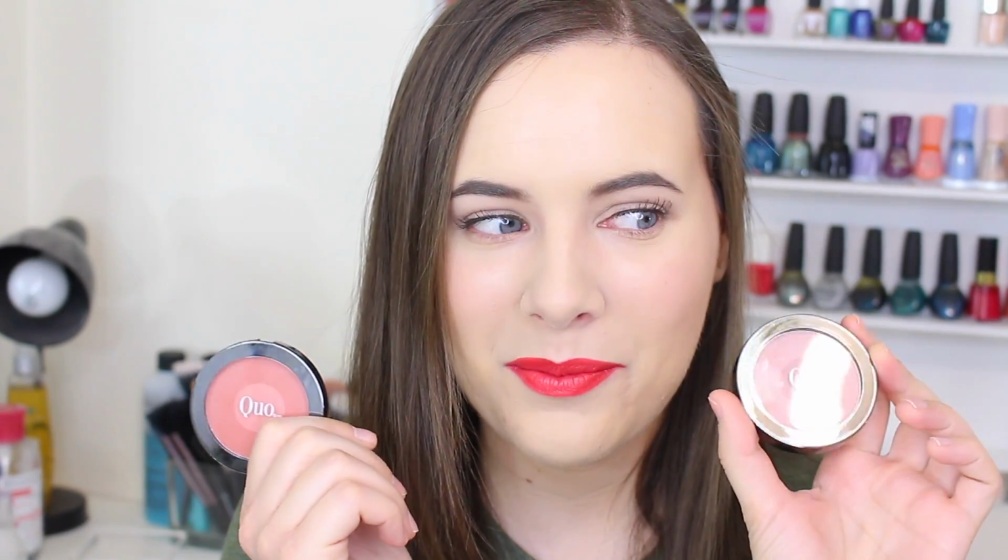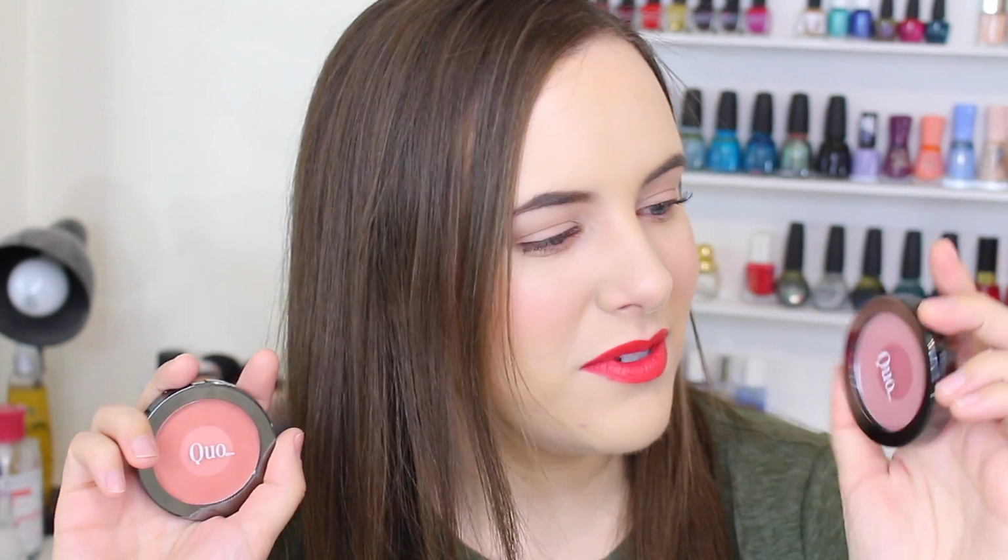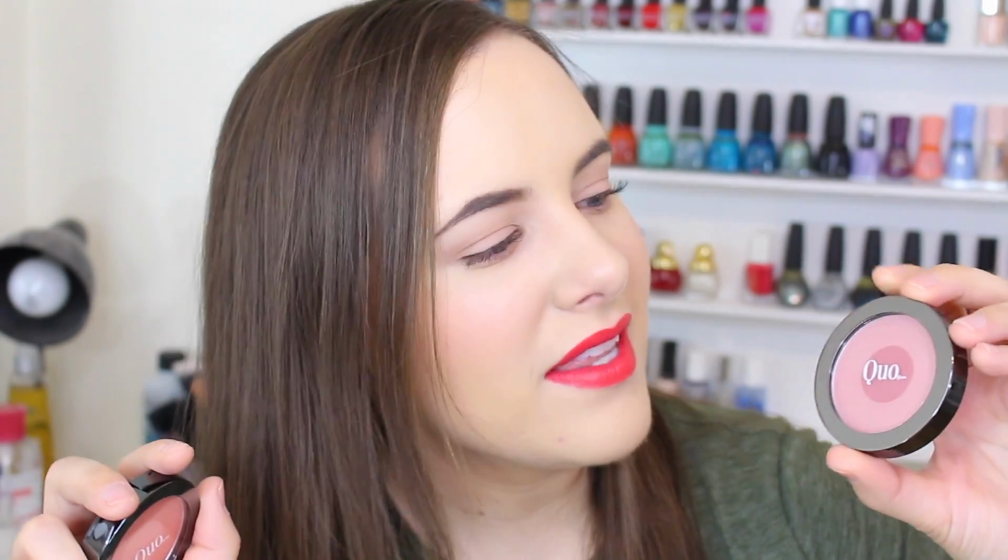I was on Instagram Live the other day and I was like, these kind of look like little boobs. So these are new blushes from Quo, and these are blush duos. This one in Just Blush is a cool toned purple shade. It has a light pink on the outside, which reminds me of Well Dressed from MAC, and on the inside it has a berry tone. And then this one is a peachy tone blush called Peach Perfect. It has a warm coral color around the outside, and on the inside a light peachy color.